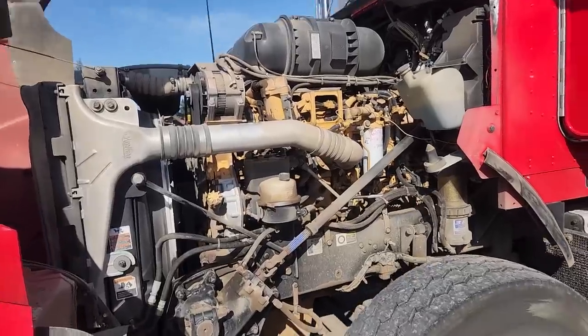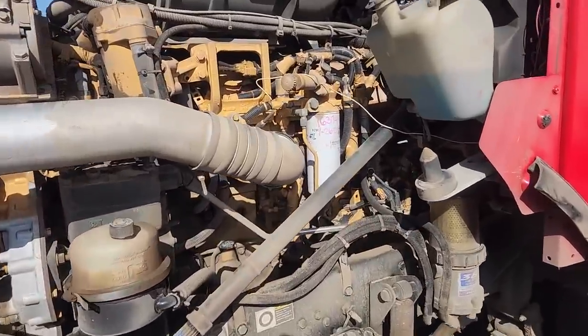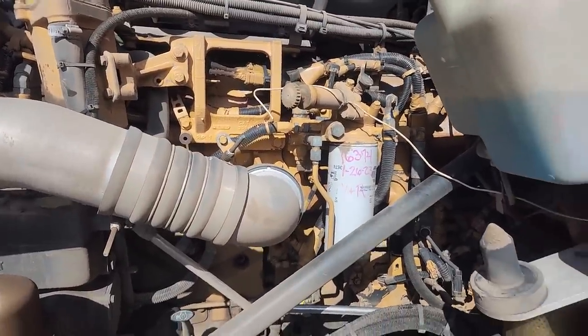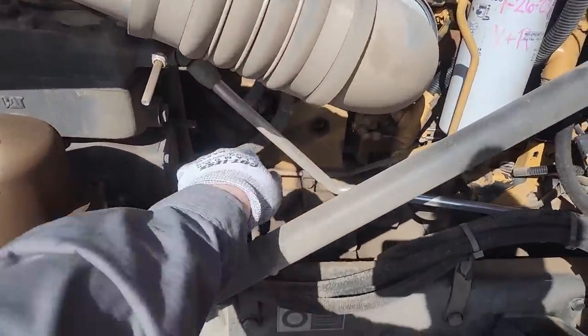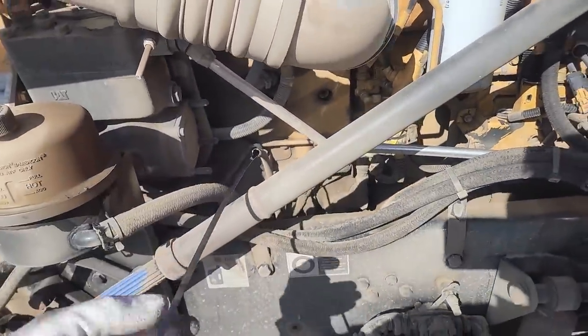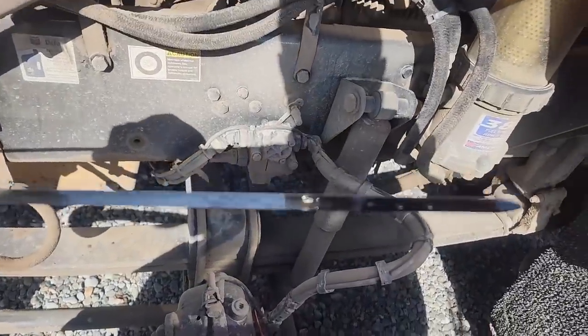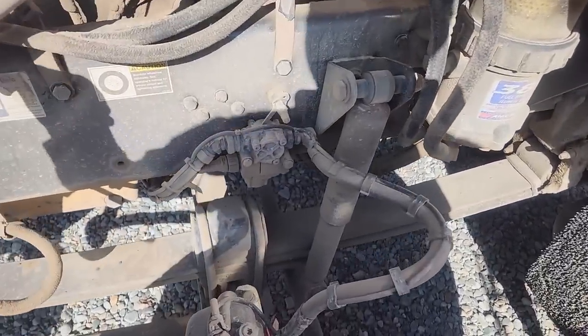So this here is the engine. We always do our little walk around, and we're going to check the oil. This is what they call an SDP, because that is the serial number prefix. It's the only regen on-highway C15 that they ever made, widely considered to be the worst C15 they ever made. And not a lot of argument against that.